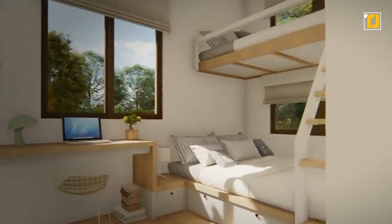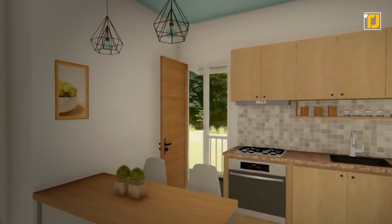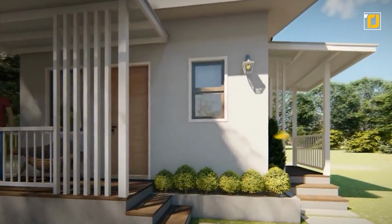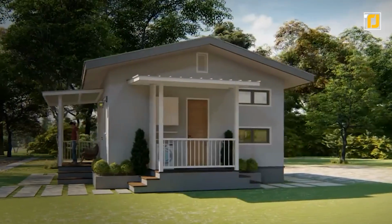Nothing in this home feels too cramped, and it has a decent-sized bedroom, a spacious living room/kitchen area, and a full-size bathroom. This home is perfect for those people who just need the bare minimum without having to sacrifice the essentials. If you're a couple with no kids, this might just be all you need.